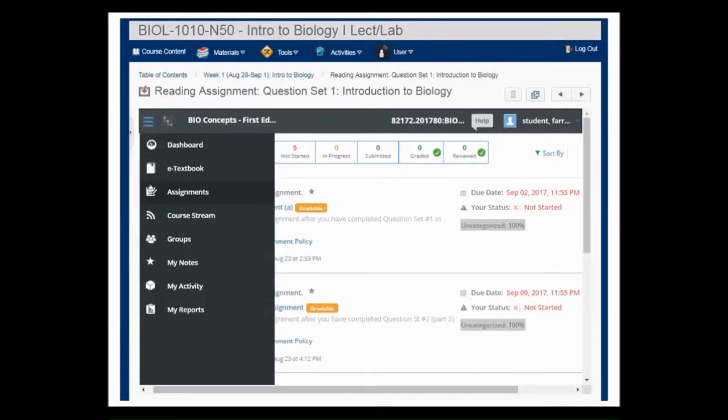One of the things that you'll note when you move into Wiley for the first time is that there is a dashboard that's there, and you can look around through here. You can access the e-textbook directly here as well, but I always will link to the reading assignment that will correlate with our question set assignments. So you can use it here, or you can look at our reading assignments.